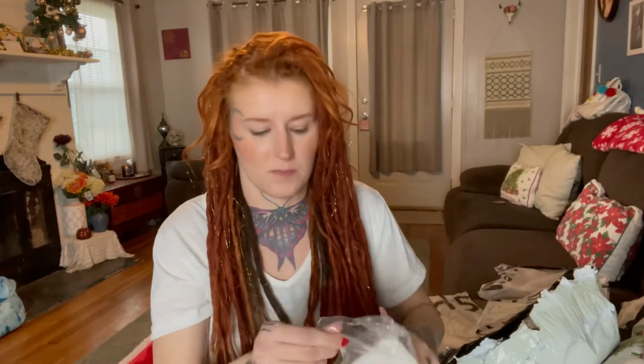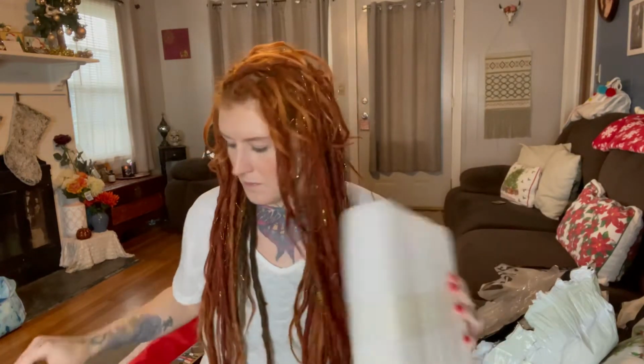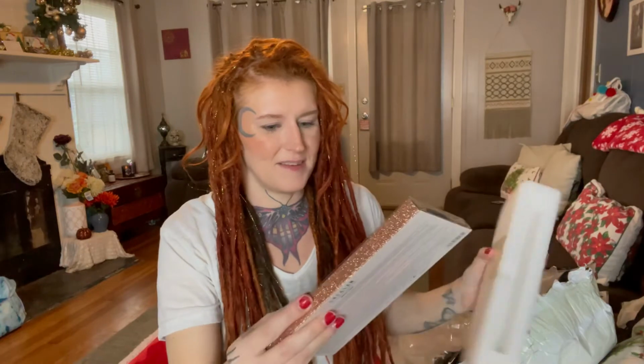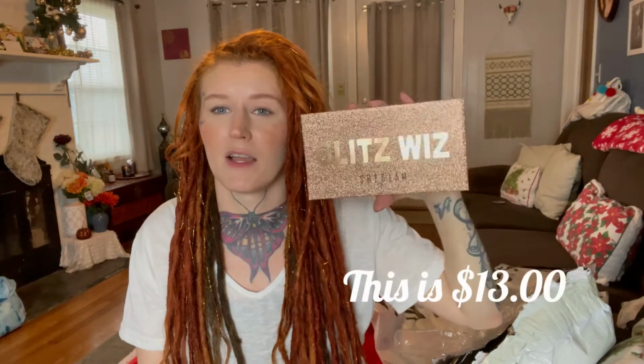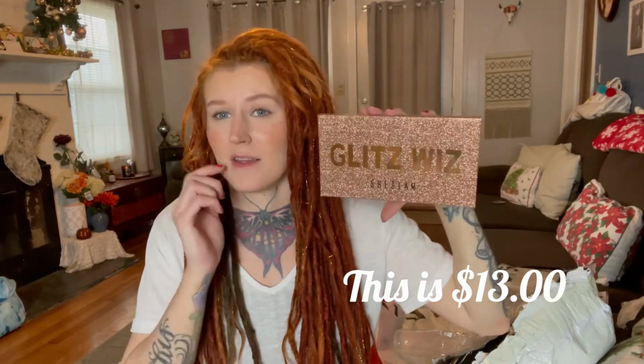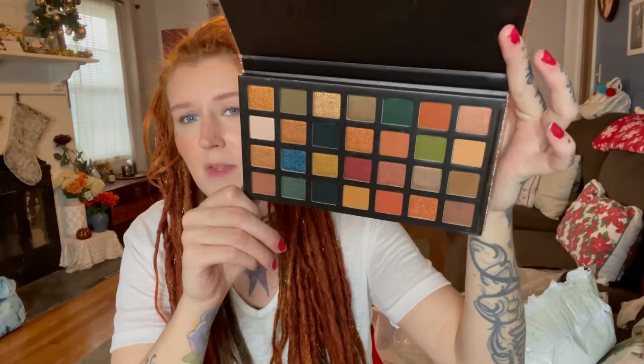Well, I guess that was it for the clothes. I thought I got more than that, but look at how this comes. It's actually a really smart idea. Alright, so the last thing I ordered was this palette. I wanted to try out a Shein palette because I've seen other people using them and they seem to work pretty well, so I wanted to try it out. So this is the inside of the palette. It looks really pretty. I'm excited to play with it.